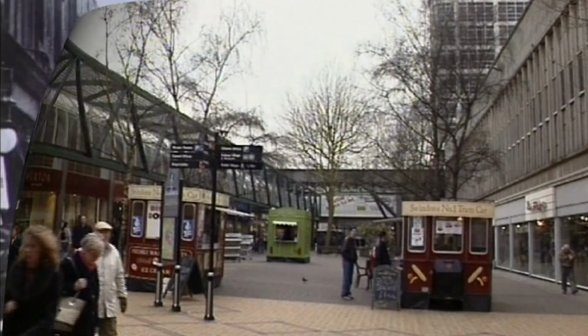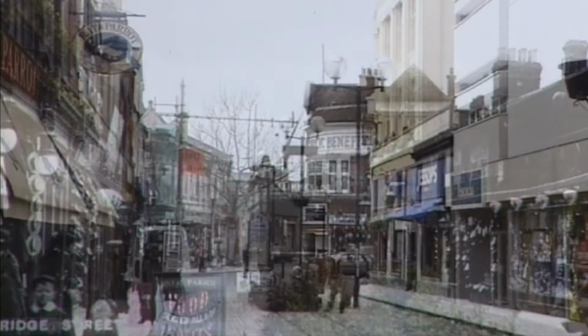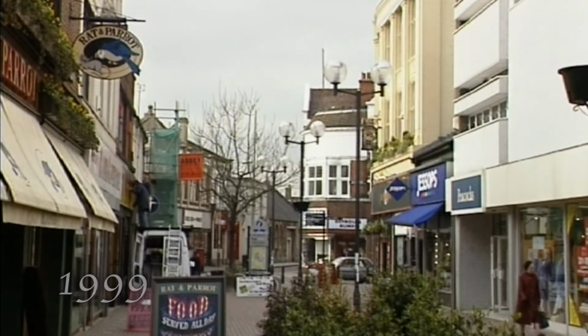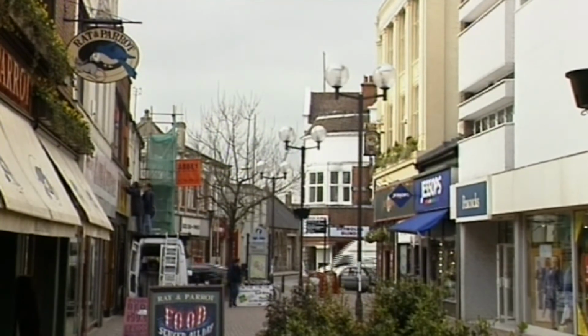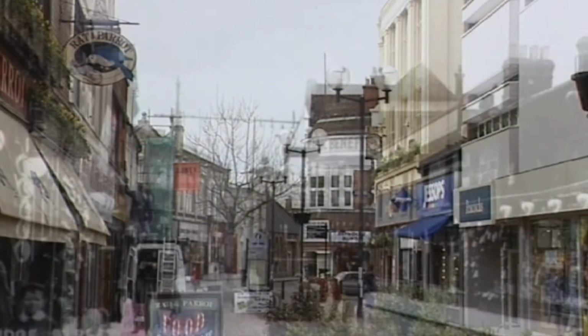This is Bridge Street and a view from 1906. One of the corporation trams is approaching the tram centre. Behind it, the sign Public Benefit provides us with a reference point as we jump forward an incredible 93 years to 1999. Where there was once a wealth of family-run businesses, there's now a whole host of pubs, many of them run by major chains. The street has given way to pedestrians, but with them comes a whole range of clutter. Streetlights, telephone kiosks, rubbish bins and trees.